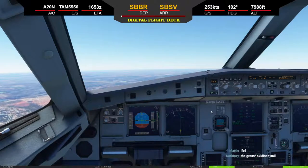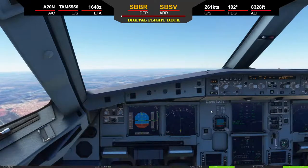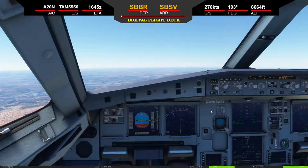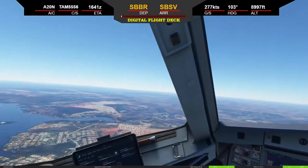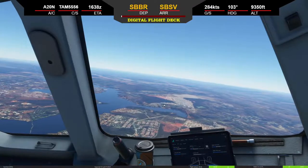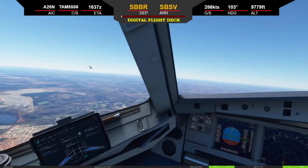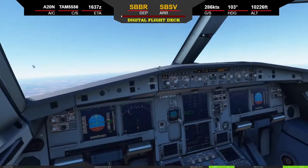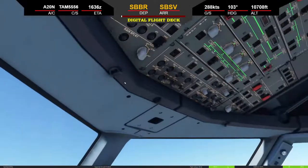So accelerating up to 250. It's 8,500 feet, and we are in the interior of Brazil, which is significantly higher than the coastal areas. Again, this is 3,500 feet here, so it is quite the increase from the coast in a relatively short period of time. So there's 10,000 feet.